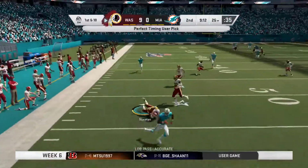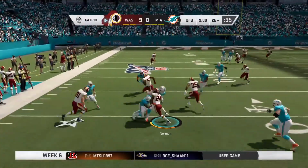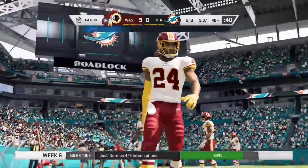And this throw will be intercepted. Picked up by the all-pro corner, Josh Norman. And to the 40-yard line, that's where the return stops. Let's go. Interception all day.